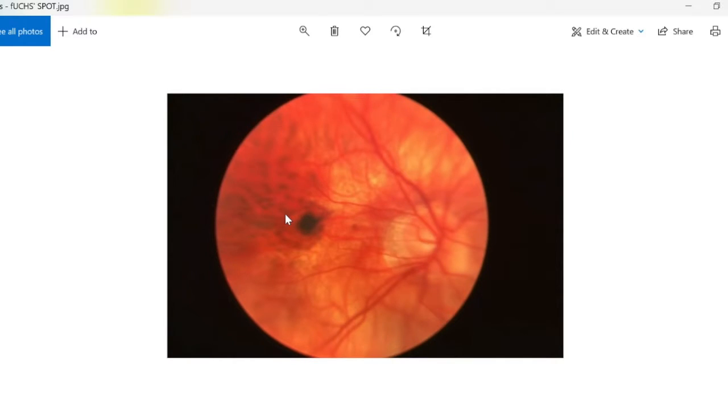And here, these patients are treated like the patients with wet age-related macular degeneration, with intravitreal injections of anti-vascular endothelial growth factors that will reduce these new blood vessels that can very, very easily bleed in the retina.